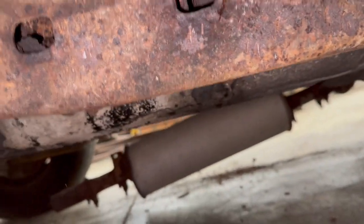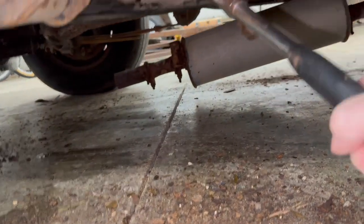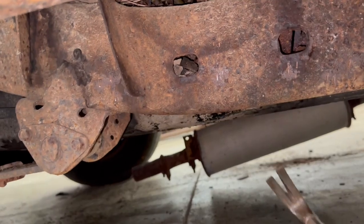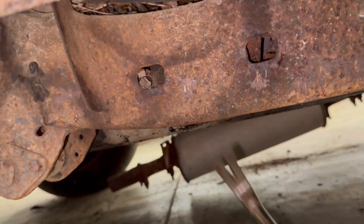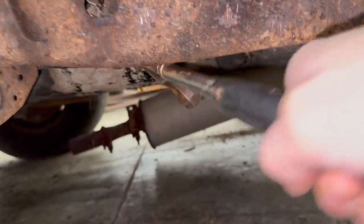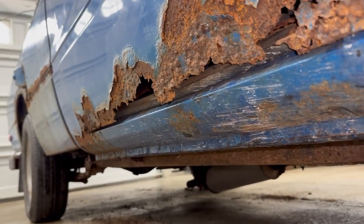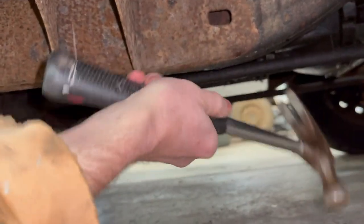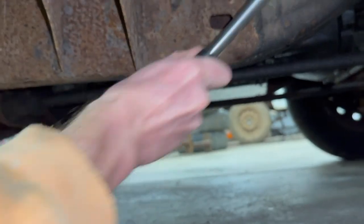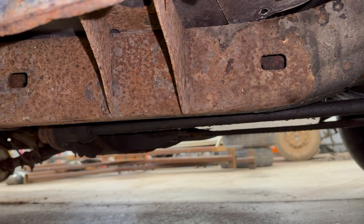Decent. How about the inside though? Oh, pretty sure that went through. Yeah. Well, the back's pretty weak. How about the front? That's a solid frame right there.